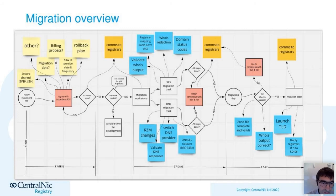it's happening. So the moment that all three parties agree, the registry operator and the two RSPs, that's basically when the plan gets set in motion. For a gTLD, the middle step in terms of development work needed is typically not needed. If it is a gTLD, we have the standard processes in place and it's just like a walk in the park. This can vary, however, for very specific backends. And then basically we start the migration works between the two RSPs, which goes unnoticed until the migration day.